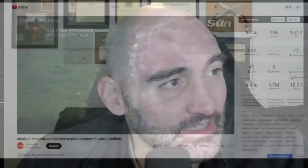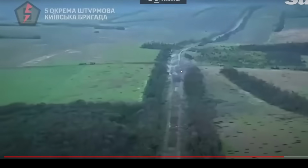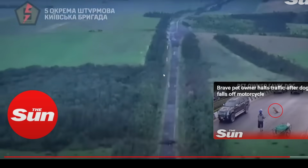Anyway, let's finish this out real quick. You can see these guys out here. Really, I mean, this is a great area suppression weapon. It really is. But I don't know if it's a game changer on the battlefield, not without some additional technological innovation.